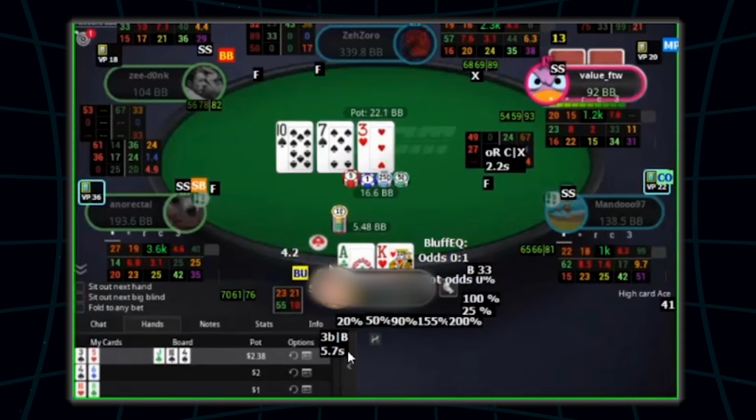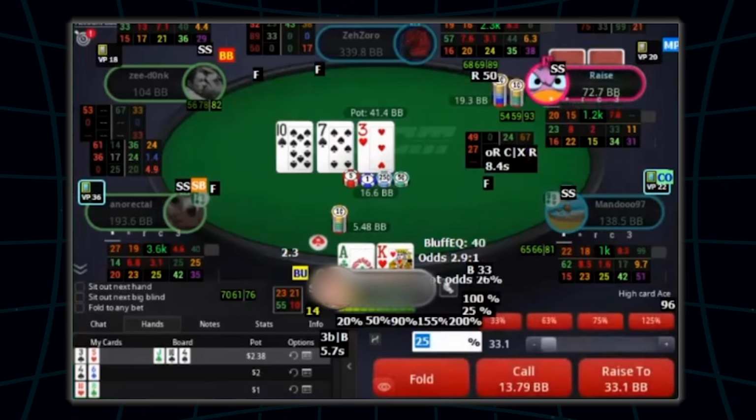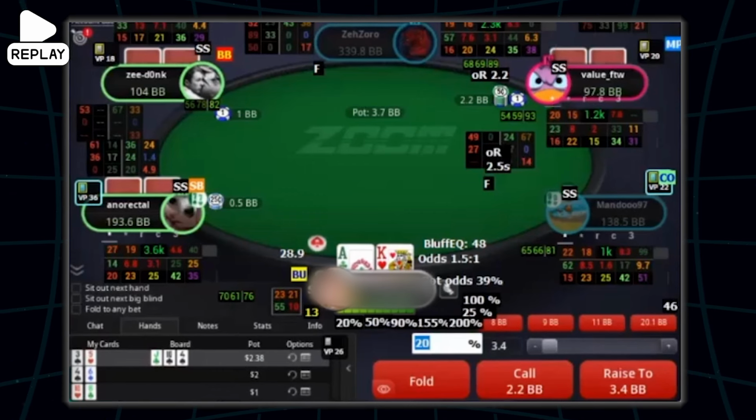I do mostly range betting when in 3-bet pot in position as the pre-flop raiser unless the board is too connected. What did you think? Pretty straightforward stuff, right? Let's look at this again, but this time pay very close attention.